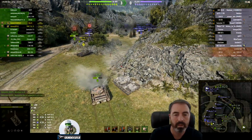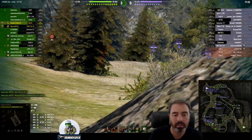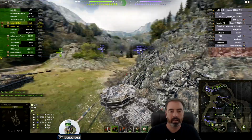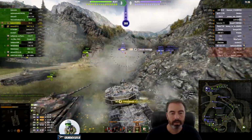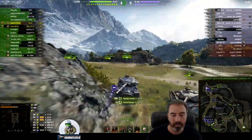Hold down. Should have aimed to the side of the T-32. It's going to be really hard to pin that thing's turret. But if you shoot right at the mantlet, it's definitely going to be hard to pin that thing's turret. So we're making it happen here. We're trying to put a little shot. He gets another one on me. I get one onto him. So let's see where he got me this time.